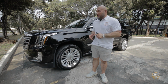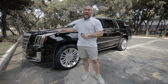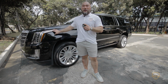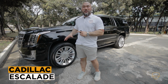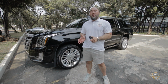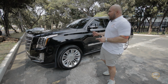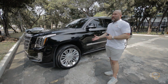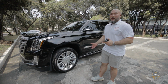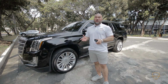So today we have, I know medyo sawa na kayo, but this is a staple. Why? It's a big boss car. The Cadillac Escalade. This is the 2020 Cadillac Escalade. Although there's a new 2021 body, this is still a classic. This is the second facelift of the Escalade before they went to the spaceship looking one, which is a 2021.